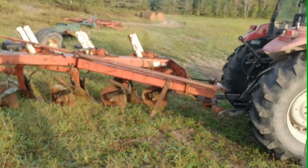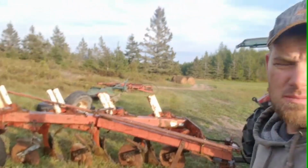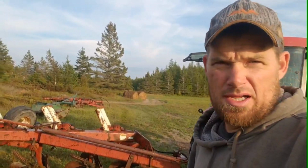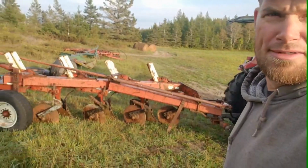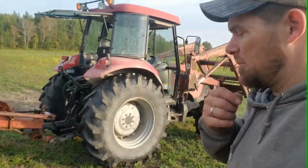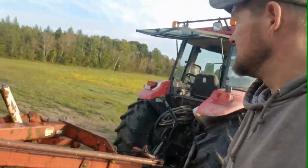We've got a new little toy. Picked up this 4-furrow plow. Lots of demand for plowing here. So we figured we'd try our hand at it. I have actually never plowed one single day in my life, ever. So I hooked her up. And there's a little bit of plowing we want to do here on the farm as well.